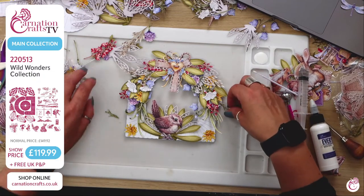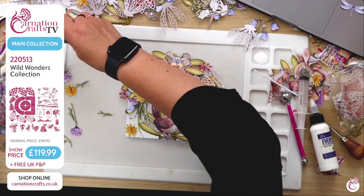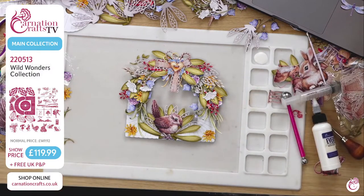Let me get rid of some of this so it's not quite so busy around it. You can see what that looks like. So you can see now it is a card in its own right. It is beautiful. It'll stand. It'll do all of the things I want to do. What if I want to make it something else?